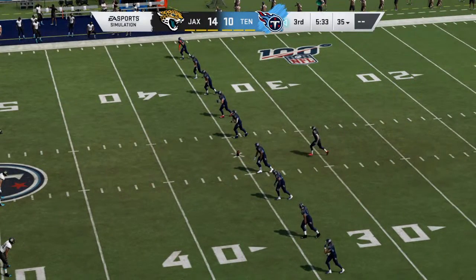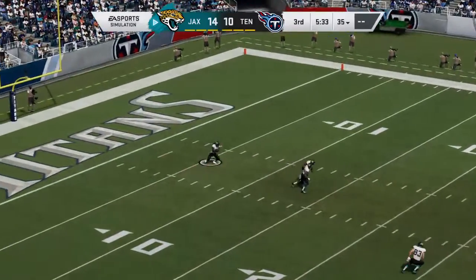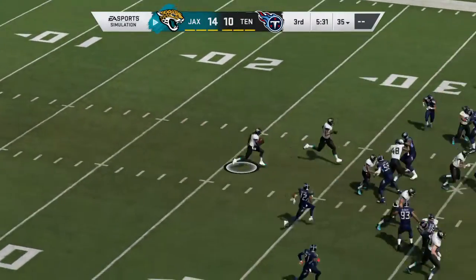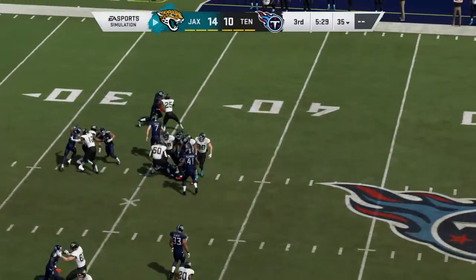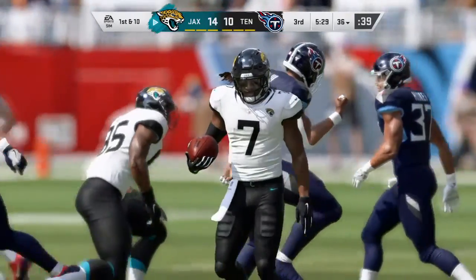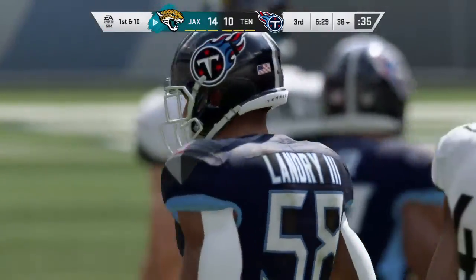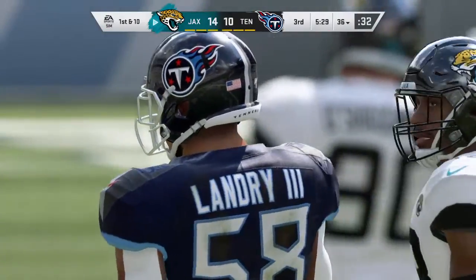Joseph now to kick this one away. This will be fielded at the 6. And a good return. He's across the 35-yard line, right around the 36. And out now comes Jacksonville as they get ready to go. And they're hoping to redo their efforts in the last drive when they got into the end zone.